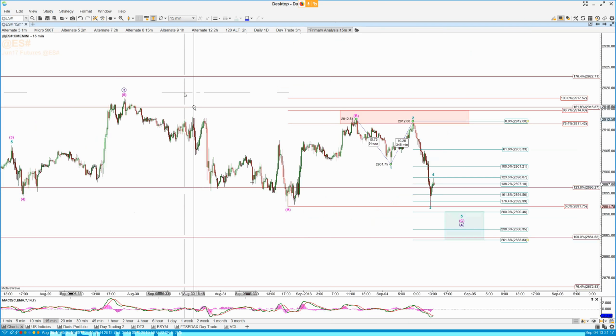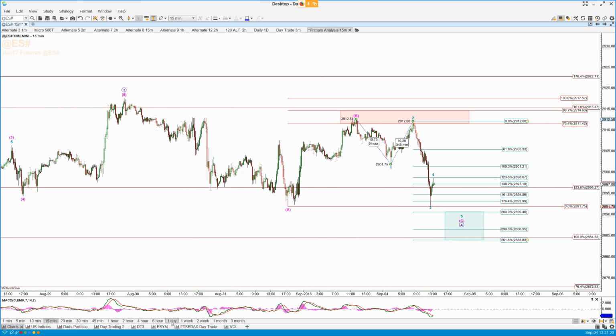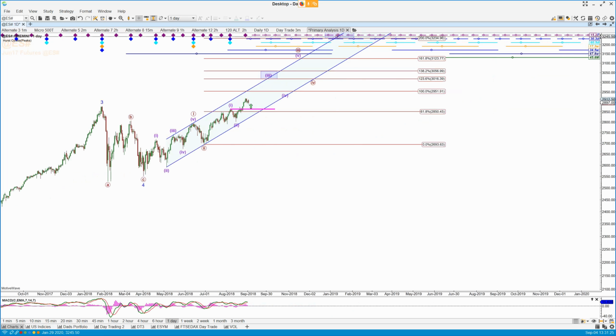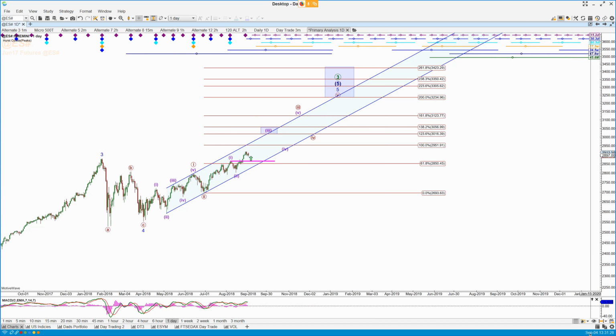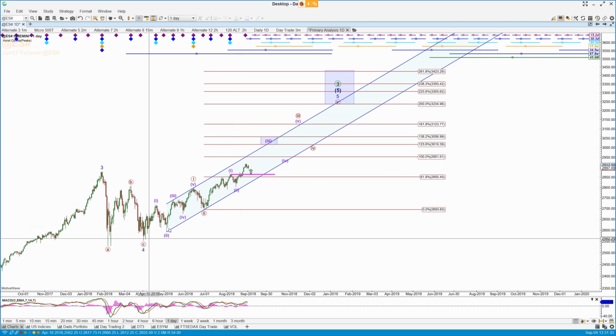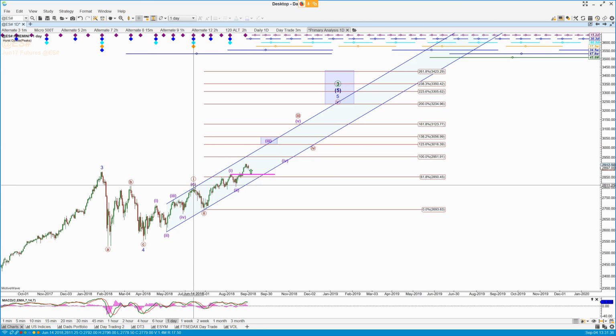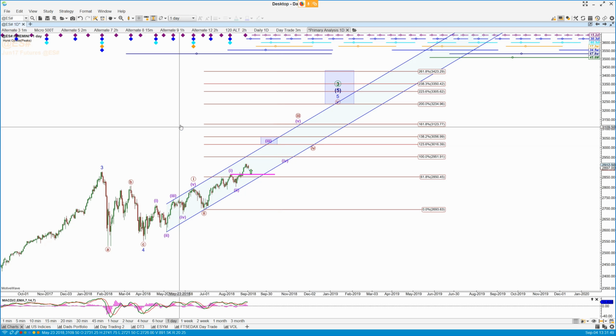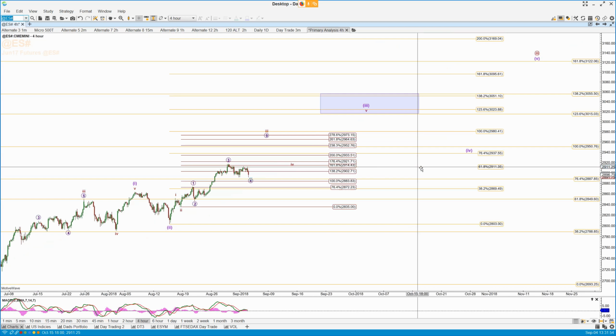Okay, so let's have a look at what we've got this morning. Start as usual with the daily chart of ES. Just tidy this up. Same pattern that we're following. So off the bottom of the 4, leading diagonal up for a 1, 2 back to the 50% retrace, 1 up, 2 back, puts us in the 3 of this 3. Target 3016 to 3056. So providing we hold support, it's just a question now of how we get there.